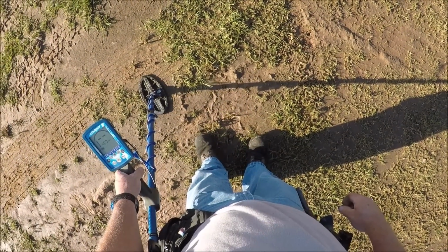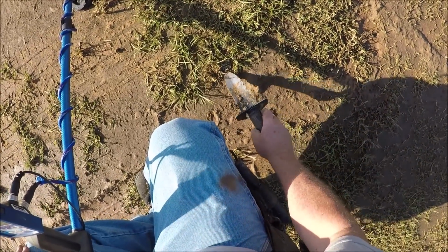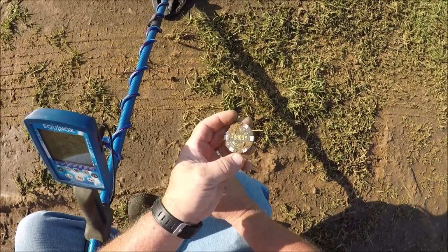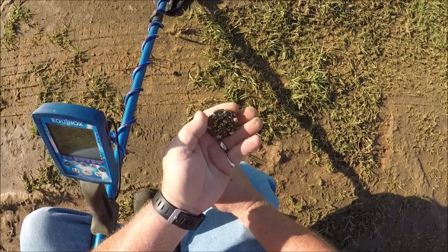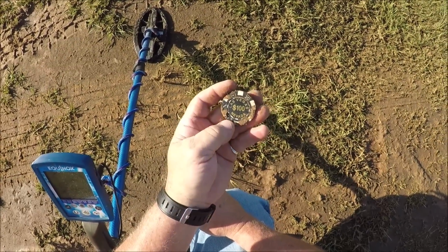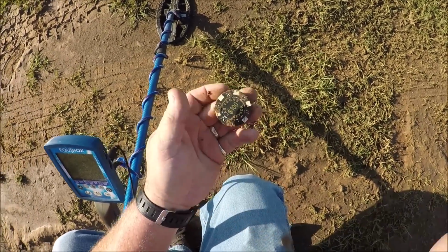I had to come over here and hunt one of the little dirt parking lots. It ain't ringing up, but I spotted it. Yeah, and I wonder if that's real. I highly doubt it. Well, it's cool to find anyways. Got the dice all the way around the outside. Woohoo, $100 chip. Let's keep going.